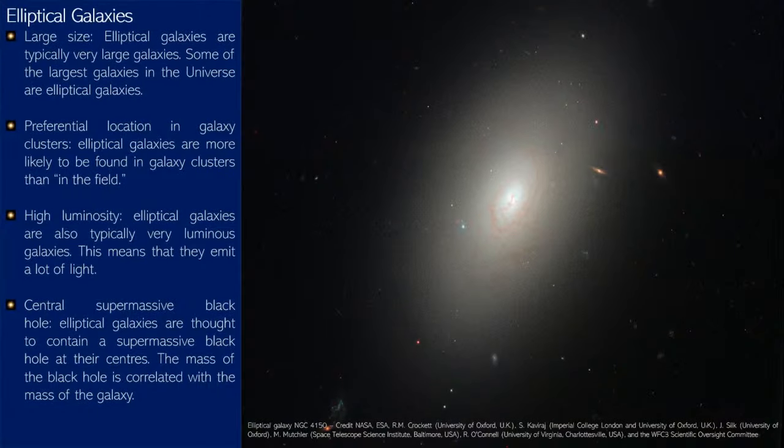Large size. Elliptical galaxies are typically very large galaxies. Some of the largest galaxies in the universe are elliptical galaxies. Preferential location in galaxy clusters. Elliptical galaxies are more likely to be found in galaxy clusters than in the field. High luminosity. Elliptical galaxies are also typically very luminous galaxies. This means that they emit a lot of light.